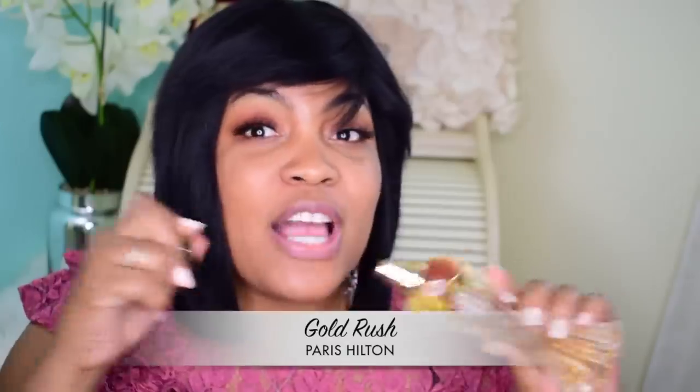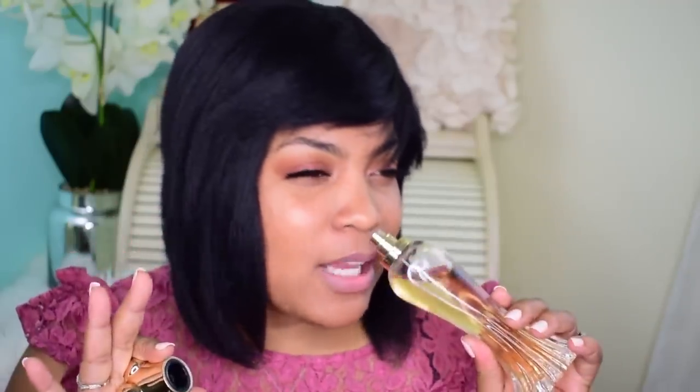Okay, and this next perfume that I picked up was Paris Hilton's Gold Rush. Now, you guys, I have not picked this up in a while, okay? But she is so pretty. She's like a sweet powdery vanilla scent. She is perfect for the transition, and I could even get away with wearing her in the fall, but she is a little citrusy, just a little bit.